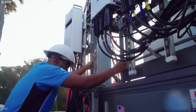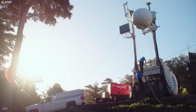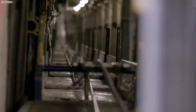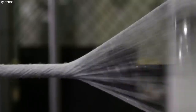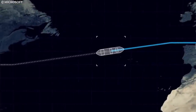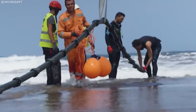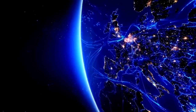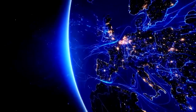These cables also play a crucial role in disaster relief efforts. When natural disasters strike, severing terrestrial communication lines, undersea cables often remain operational, providing a vital link to the outside world. They enable emergency responders to coordinate relief efforts, families to connect with loved ones, and governments to disseminate critical information.